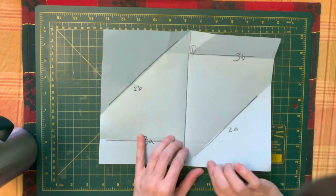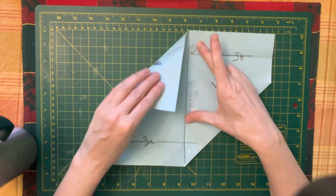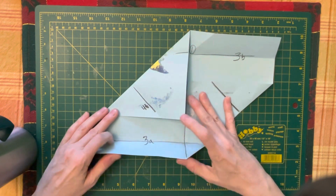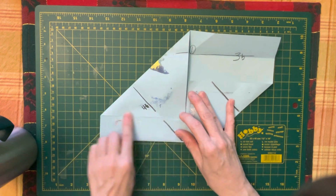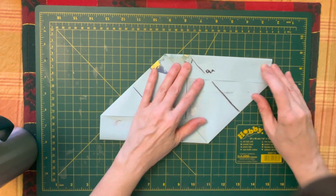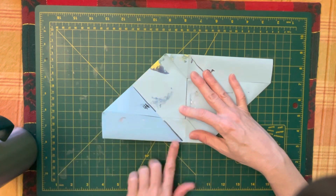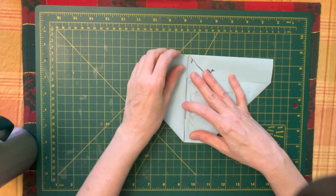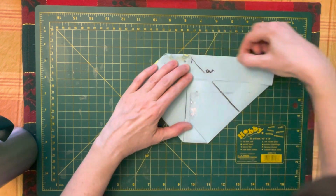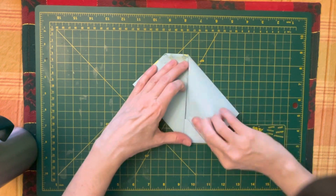Then we're going to take this side and fold it up. Take the other side, fold it down. Take this bottom side, fold it up to the edge here. Mirror image on the other side. And I think the easiest way to talk about this fold might be to say, take this edge and line it up to the center. And you'll naturally get that tuck in there. So we are taking this edge and we are going to fold it this way, and then tuck it in like that.